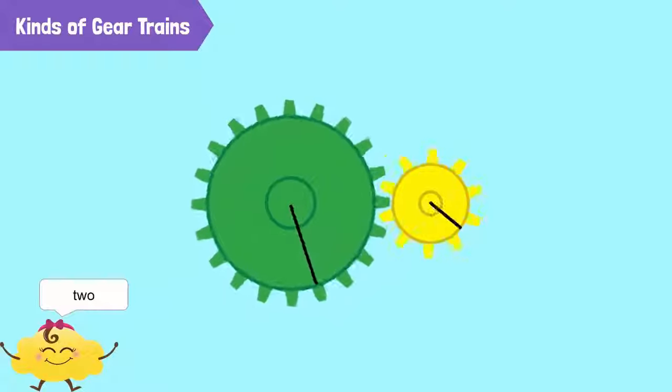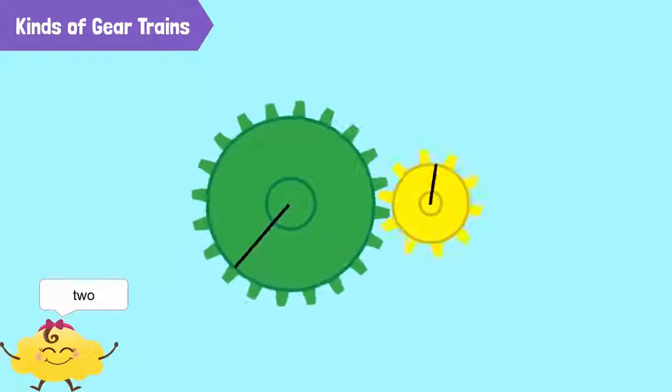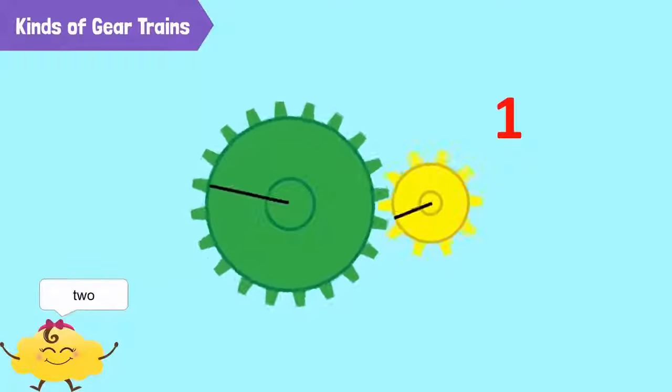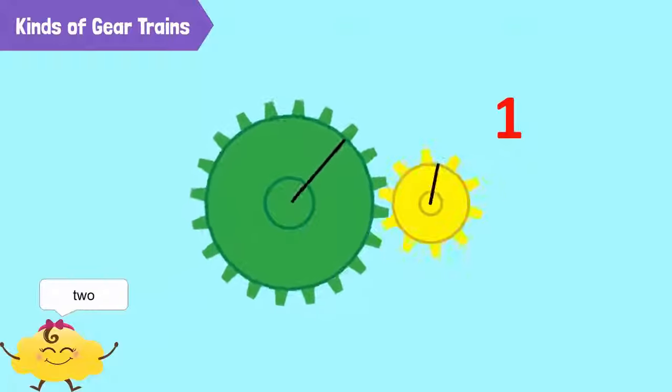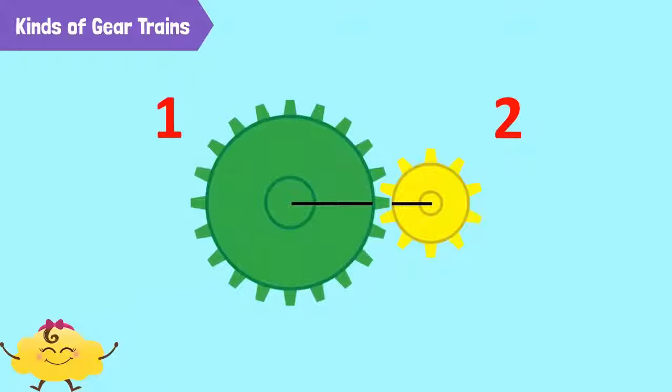Did you count too? Rotating the large gear once causes the small gear to rotate twice. This means the small gear rotates twice as fast as the big gear. The driver gear has 20 teeth. How many teeth do you think the follower gear has? Remember that the follower gear rotates twice as fast as the driver gear. If your answer is 10, you are right.